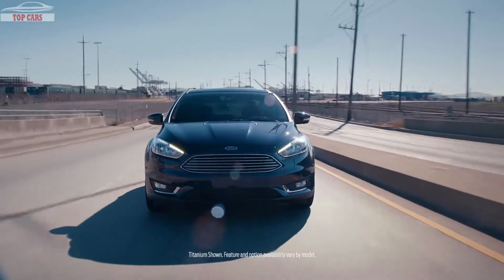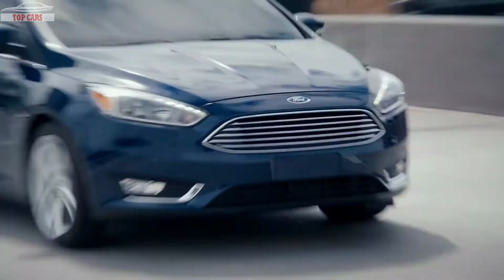Today we're taking the Focus down to Ford's Research and Innovation Center in Palo Alto, California. Let's take it for a spin.